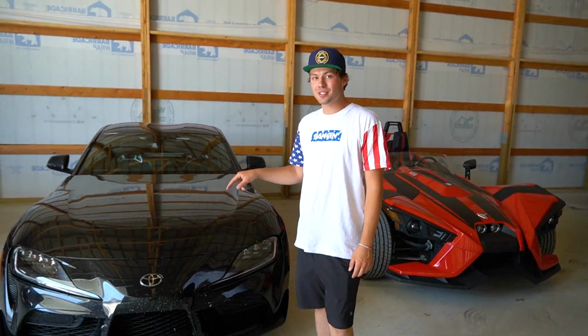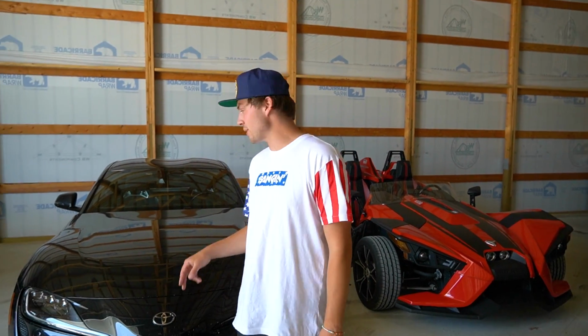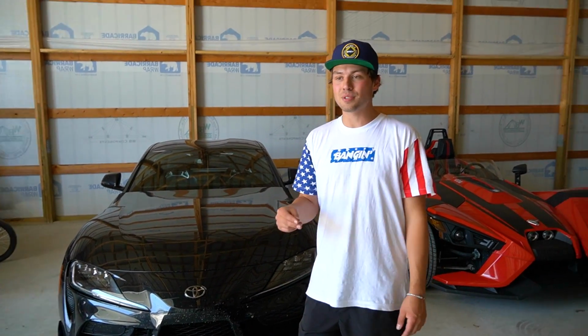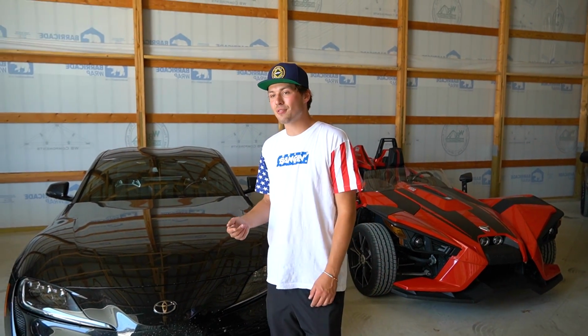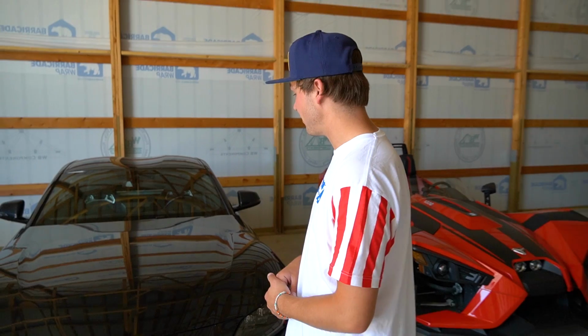Basically what we need you guys to do is tell us, are we keeping this car or is Pat ditching it for something else? Because we kind of just went out on a whim and thought it was super sick. And if you guys like it enough, we'll do a full build with this thing. But otherwise, it is just a Supra. No, I'm kidding.